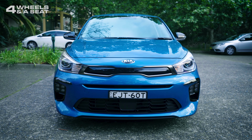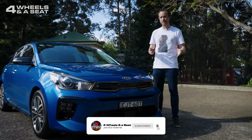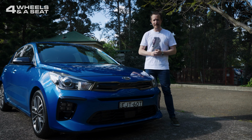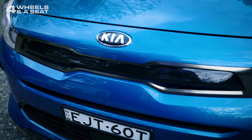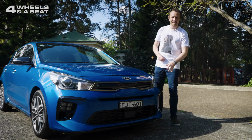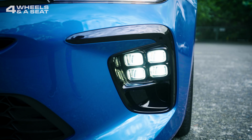There is just a touch of Volkswagen about the look of the Kia Rio, and that's probably due to the fact it was designed by Peter Schreier, who also designed the Audi TT amongst many other cars, but it's a really good looking design. I especially like the front tiger nose grille here, which has been completely blocked off. This car breathes entirely from below, and just next to that front grille, the cluster of 4 small LEDs that make up the fog lights.